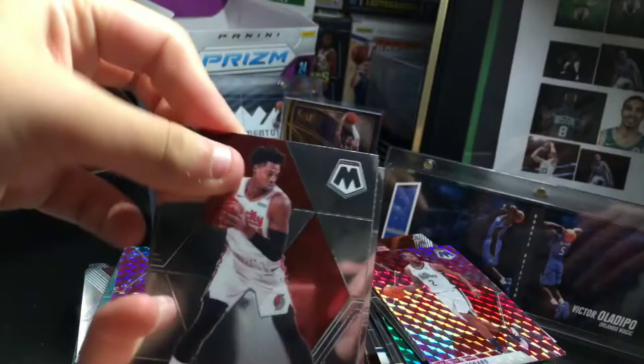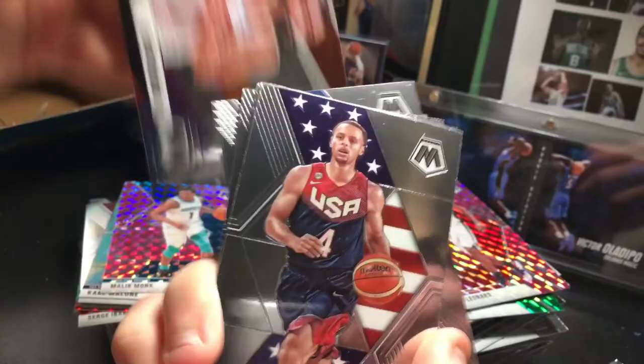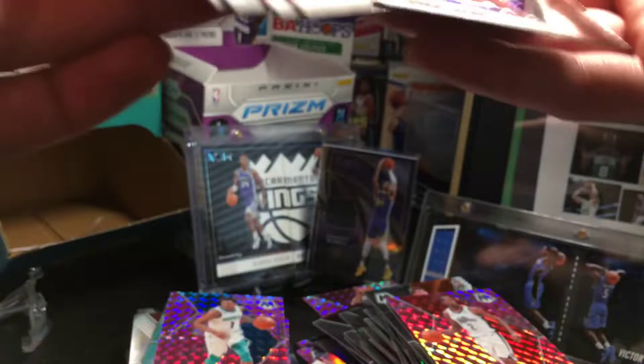Lauri Markkanen. Hassan. Grayson Allen. I've not seen him in a Memphis uniform. Steven Adams. Give and Go. Rubio. Stephen Curry, USA. That's a nice one. I just noticed something on the back. The woman in the back of this card. That's just funny. There's like a person in the back. That's cool. I dig that.